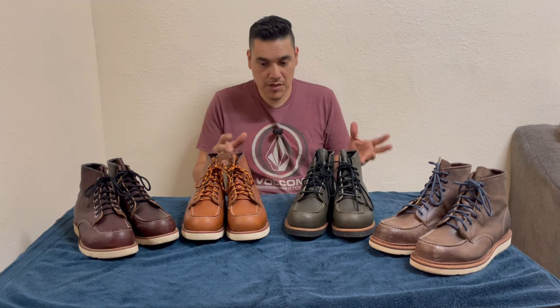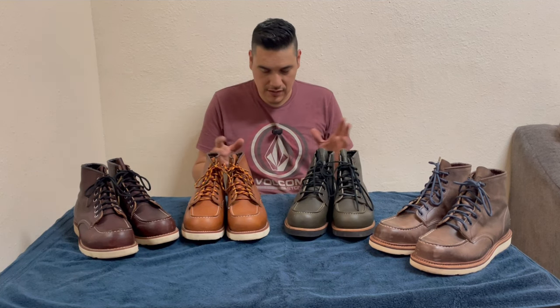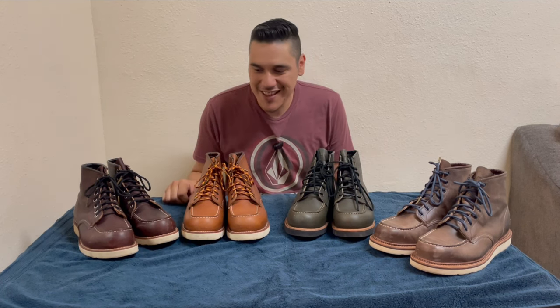Alright guys, we're gonna do sets of 4 pairs because this table is small, and even if I wanted to use a bigger table, I wouldn't be able to put them all. I kinda need those huge tables, and I don't have one. Okay, well, I wanna show you first the mock toes I have.